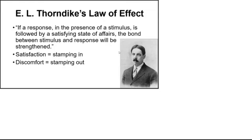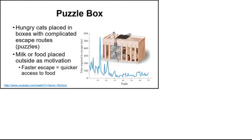And so this whole process was set up because Thorndike was obsessed with what he called his puzzle boxes. And so there's an example of one such puzzle box there. And these were basically just boxes with complex escape routes. So hungry cats would be placed in these boxes, and they had to push buttons, pull levers, move cords, do all sorts of strange things that cats would not normally do in order to escape from that box. And so each of these actions rolled together into a puzzle to escape, hence puzzle box.